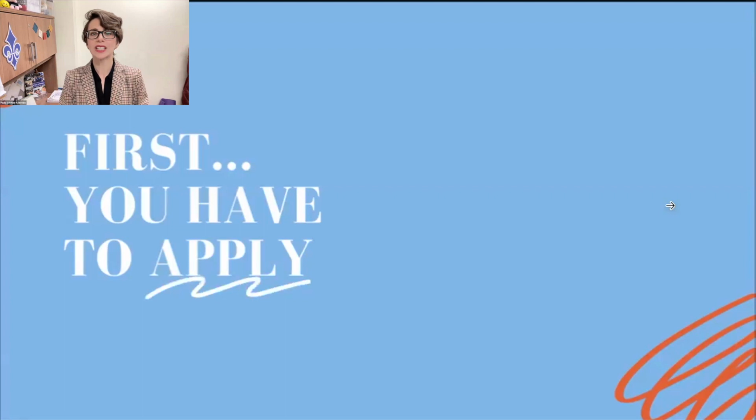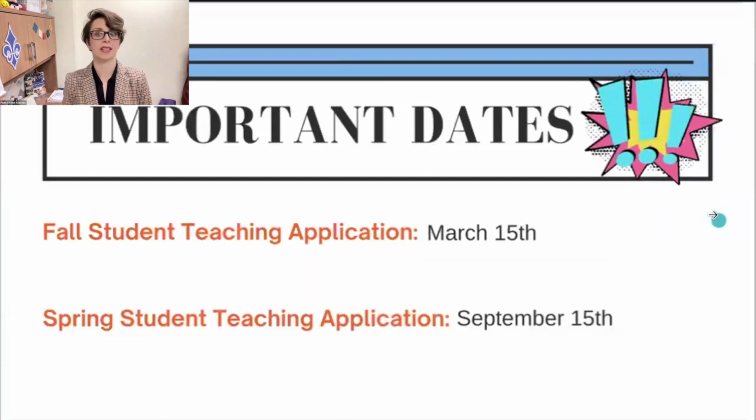So you're ready to student teach and you want to make sure that you have all the paperwork that you need ready. Here are some key points that you want to remember. The first is the date. There are 2 important dates that you should know. If you are planning to student teach in the fall semester, so let's say it's fall 2024, the application is due this coming March 15th, okay? So just in about a month and a half. If you're planning to student teach a year from now, that's spring of 2025, you have a little bit more time to apply, and that application due date is September 15th of 2024, okay?